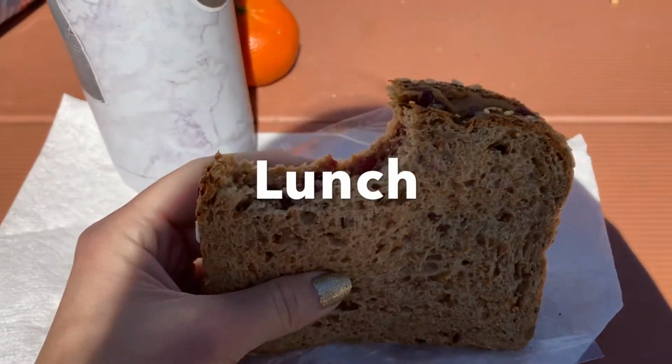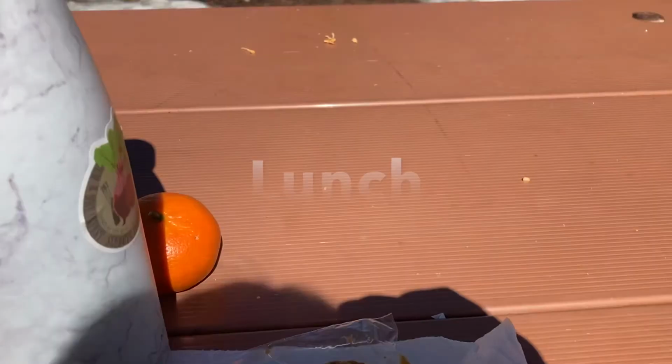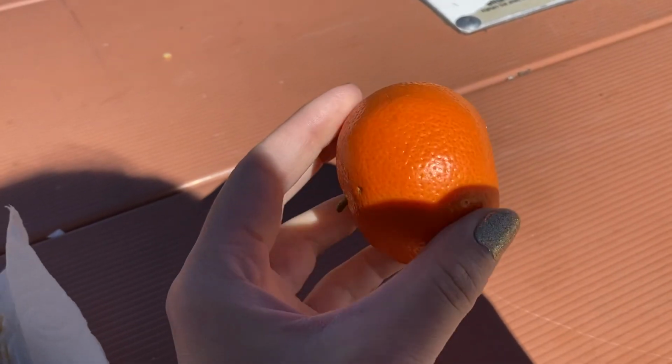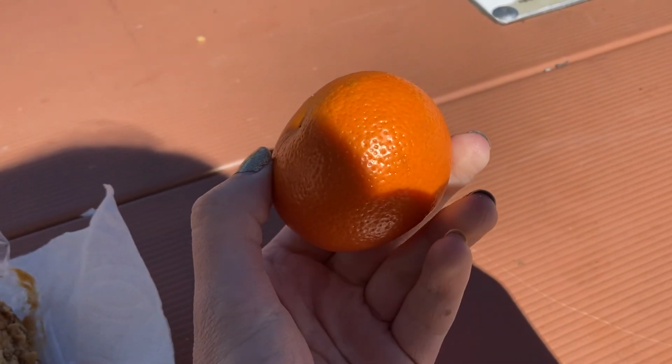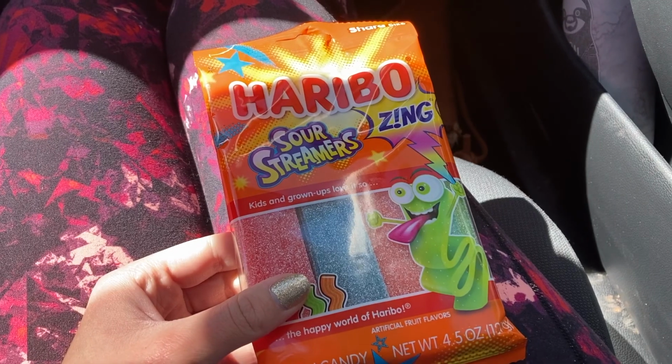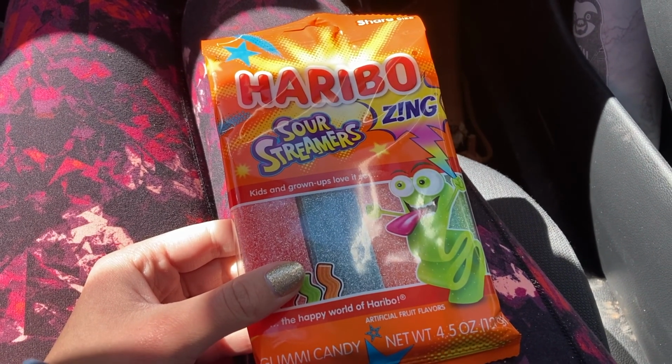We are on a picnic now. I just have a peanut butter and jelly sandwich with the best bread ever, Dave's bread. I had some clementines and ruffle chips. I also had some of these sour streamers.